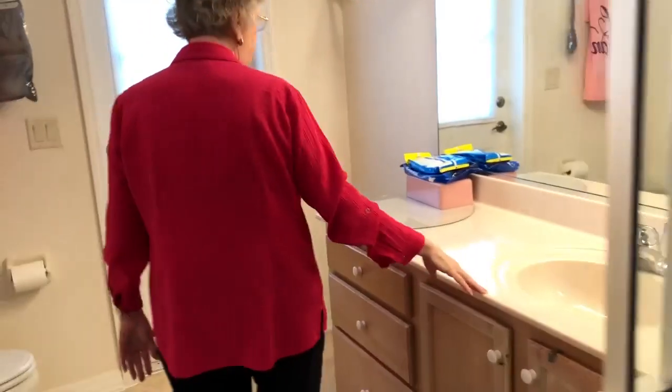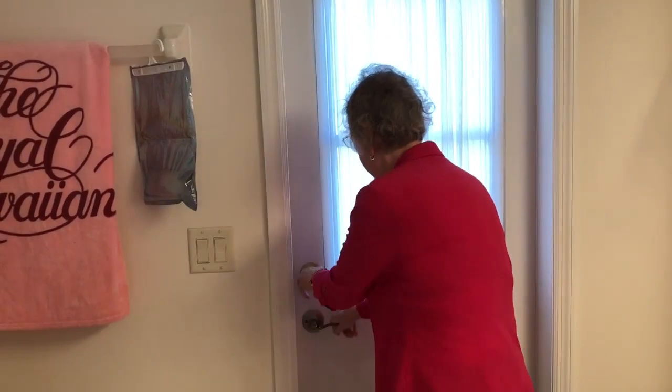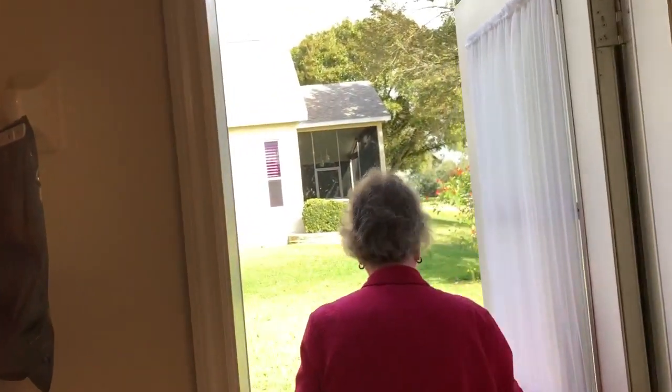And here is the secondary bathroom. Again, the owner's still cleaning. Nice shower here. Single sink. And this leads on out to the lanai as well. Let's see if we can get out here. Okay. Well, it leads outside anyway.